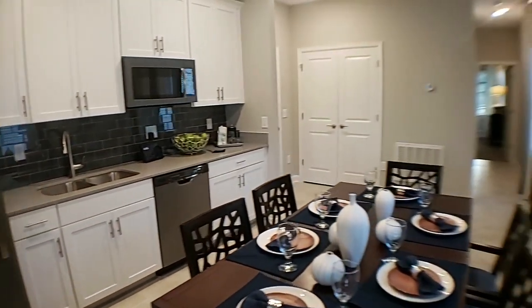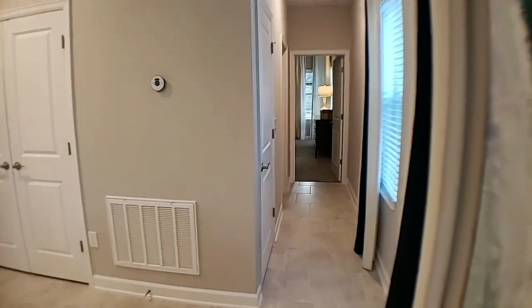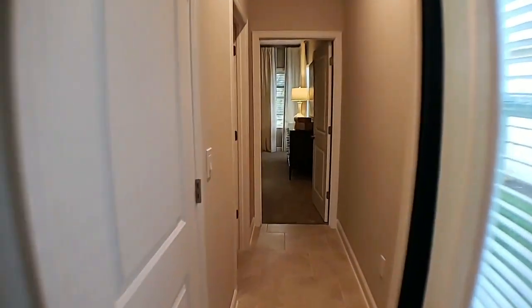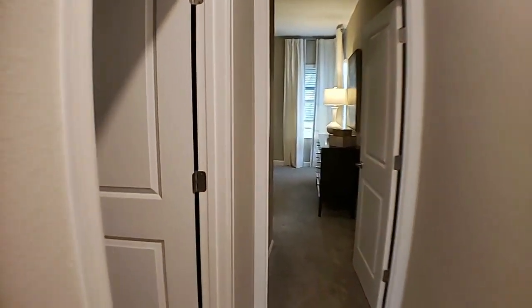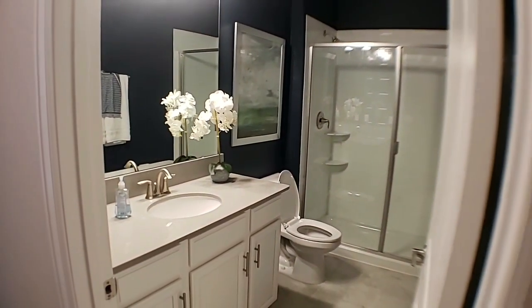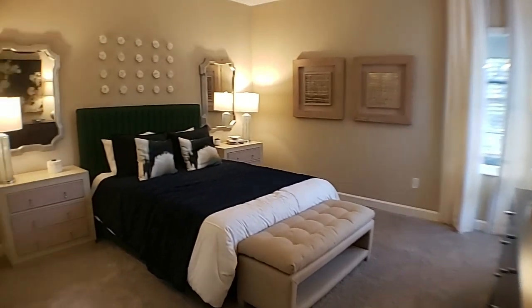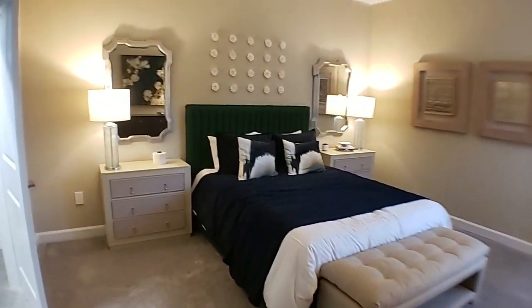You have your living space, you have your eating space. You do have a separate washer and dryer in here as well. And then down here, you have your full bathroom. And then you also have a full bedroom over here. So these homes are really popular. They're really hard to find.